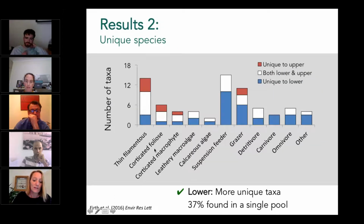When we separated out into the various different functional groups, we wanted to see which habitats were supporting unique species. So the blue bars here represent those that were unique to the lower shore. The white represent those that were common to both the upper and the lower, and the red represents those that were unique to the upper shore only. And as you can see, all groups had many more unique species in the lower shore than the upper shore. There are actually only 4 different groups that had species that were unique to the upper shore at all. And things like carnivores, for example, were only present on the lower shore.